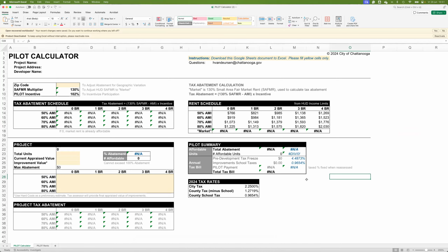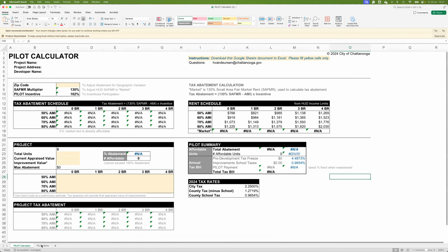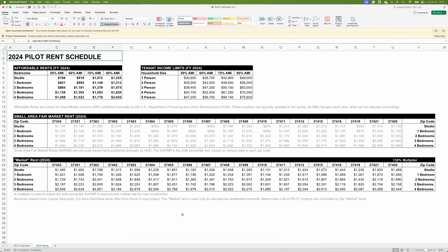So the pilot calculator looks like this. The first thing I want to show is the pilot rents tab. This is that information from HUD that's being used in our calculations. Here we have the affordable rents. These are the rents based on the area median income, or AMI, and the different percentages of AMI represent different affordability thresholds. These are the rents that you'll be able to charge if you're providing these units.